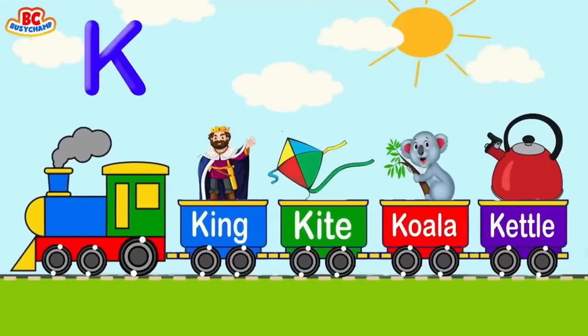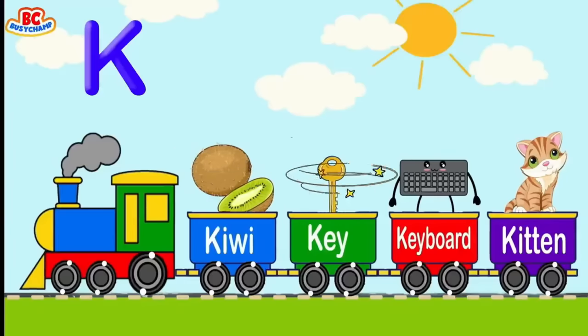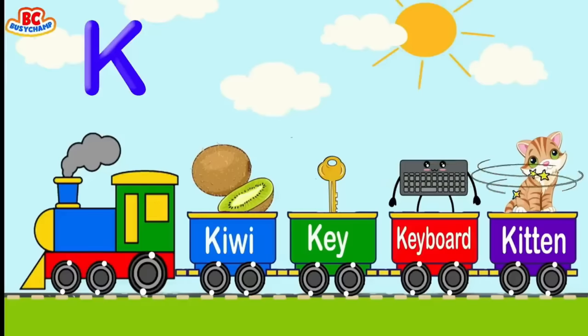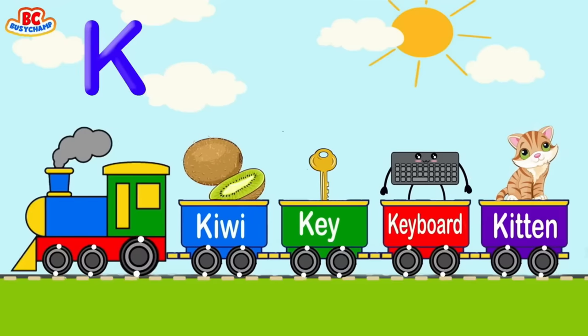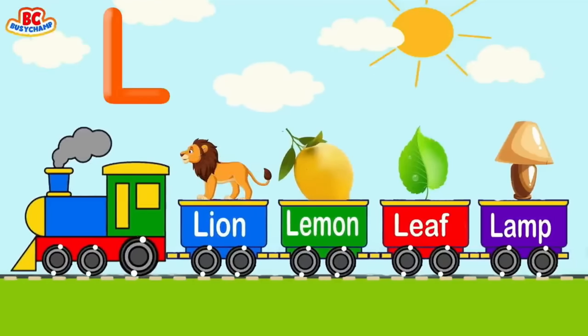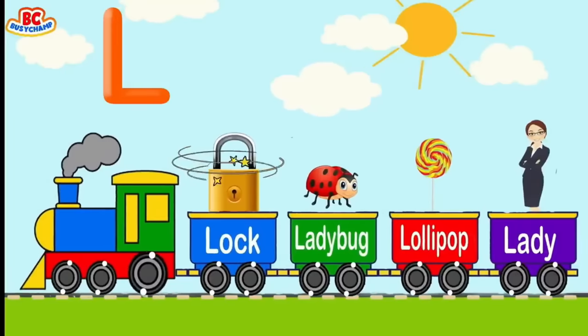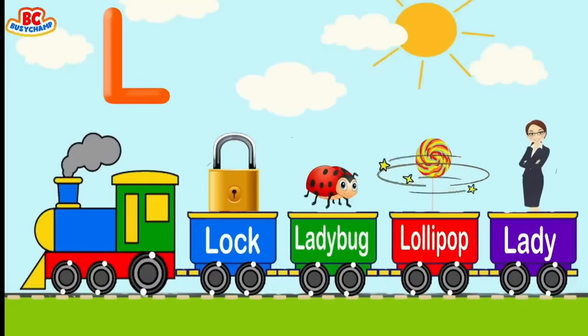The letter K. King. Kite. Koala. Kettle. Letter L. Lion. Lemon. Leaf. Lamb. Lock. Ladybug. Lollipop. Lady.